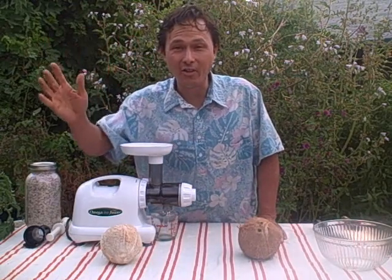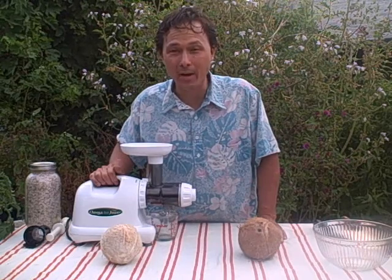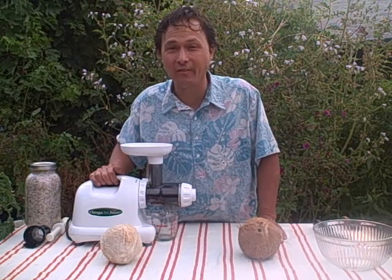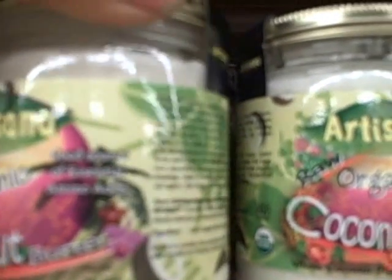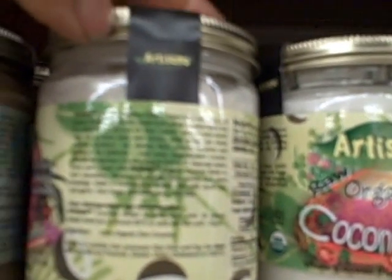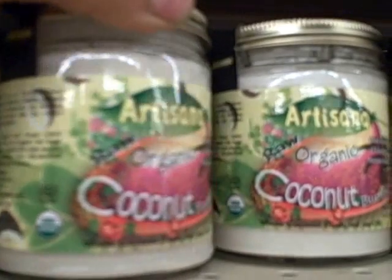So first, I want to take you guys to a local health food store to show you how much coconut butter and coconut oil would cost if you had to buy it. So we're here in the raw food section and we're going to check out their coconut butter and their coconut oil. So let's check it out. Let's see. Next to the walnut butter, they have their coconut butter. So this coconut butter is raw, although I wonder if it really is raw, and you never really know, because there's no legal definition of raw in raw foods, unfortunately.